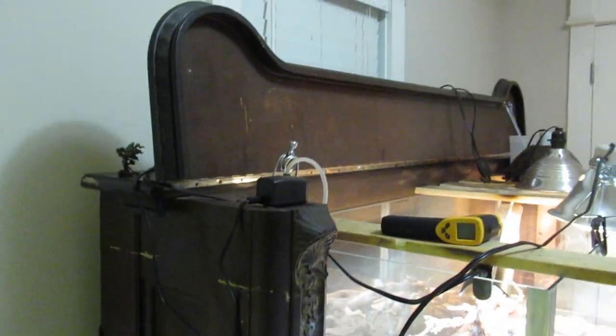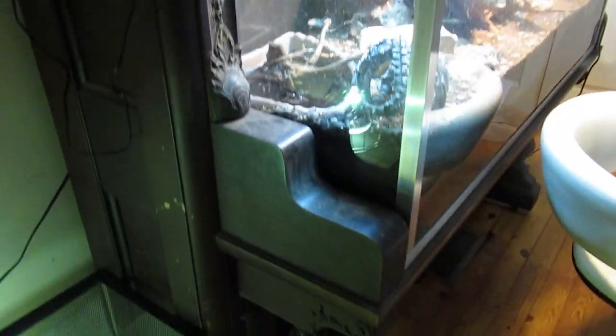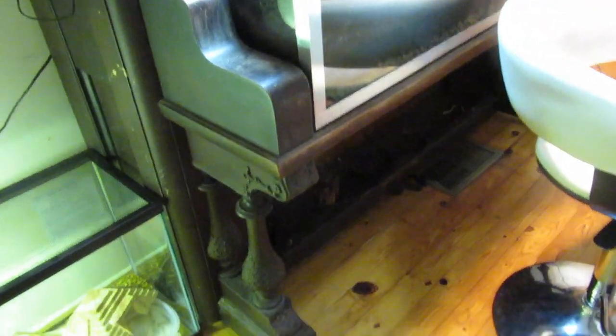More about his cage. This was an old piano that I actually gutted. You can see there's where the keyboard was. Soundboard back there. This was an old piano. It wasn't in good repair. It needed a lot of work. It would have been way too much money to make it a usable piano, so I decided just to turn it into an enclosure for my buddy Steve here.